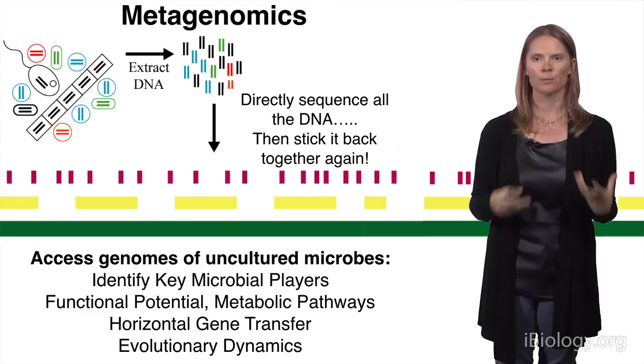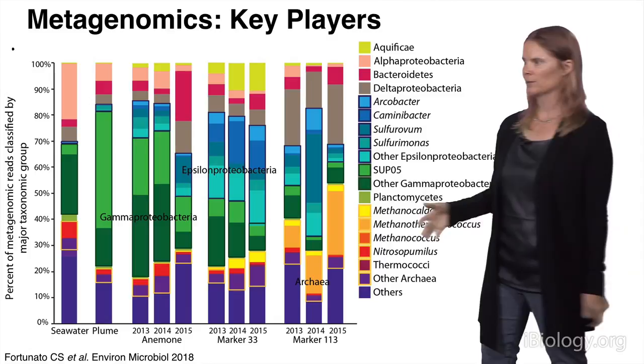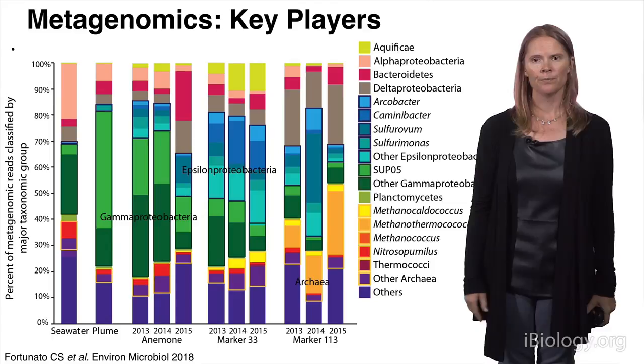So what did we find when we did the sequencing of metagenomes from Axial? I'm going to be showing a number of plots like this, which I recognize are a little bit overwhelming. But basically, we have the three vents and the 3 years over here. And the different colors represent, in this example, the different types of microbes we found. That first column is background seawater, as well as a plume above the volcano after that large eruption.